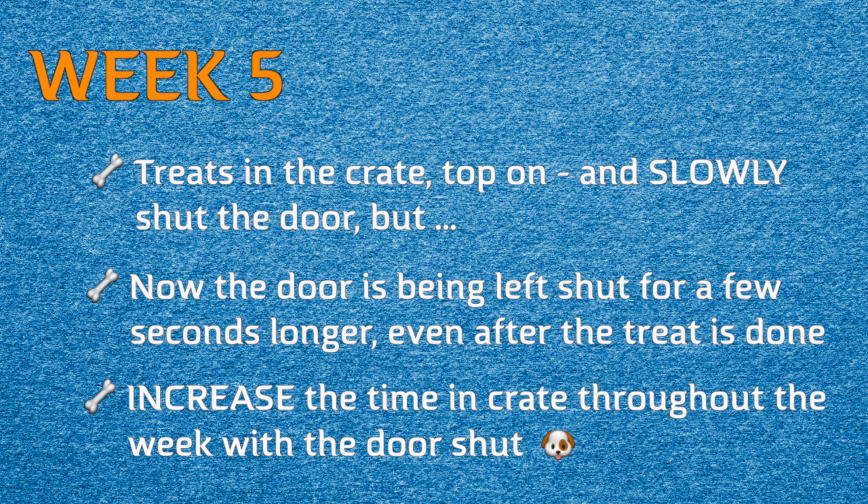Week 5, treats in the crate, top on, but now you're closing the door and you're giving it just a few seconds before letting the dog out. The dog goes in, you give him a treat, you close the door, the dog eats the treat, turns around, looks at you, you talk to the dog for a bit, and then you open the door. Go ahead and wait 2 or 3 seconds, 5 seconds, 10 seconds, and keep upping the time as the week progresses, that you have that door shut, but you're still talking in a calm, pleasant voice to the dog as they've eaten their treat and finished their treat.